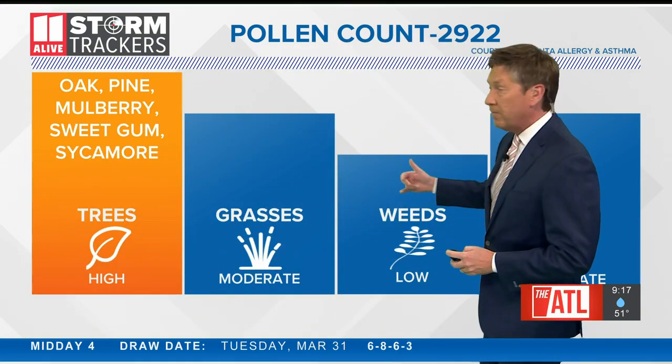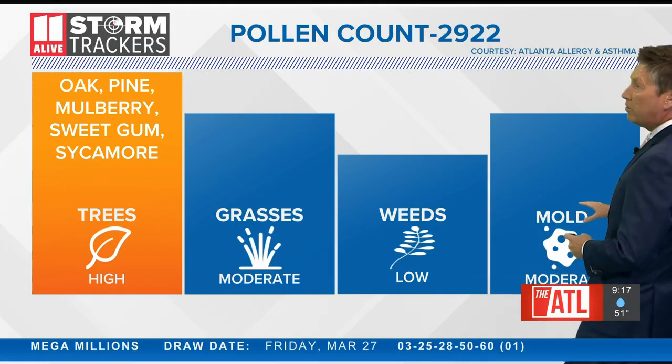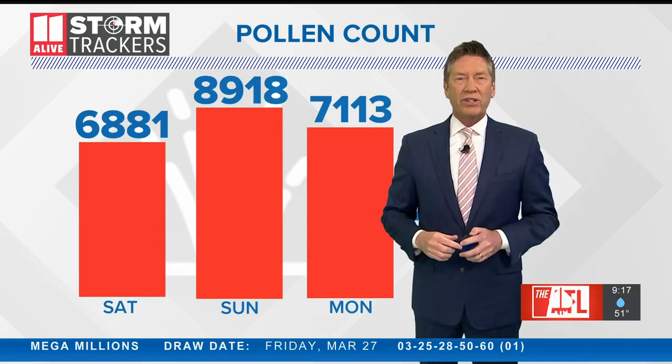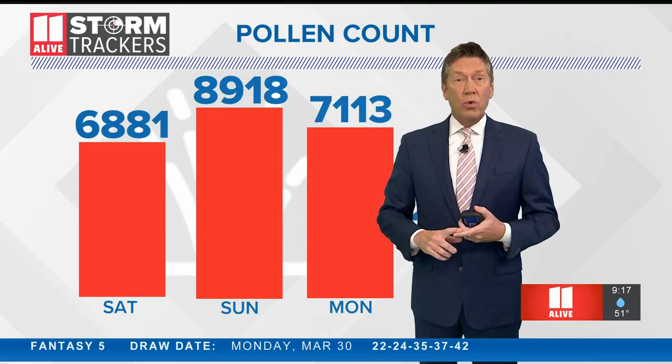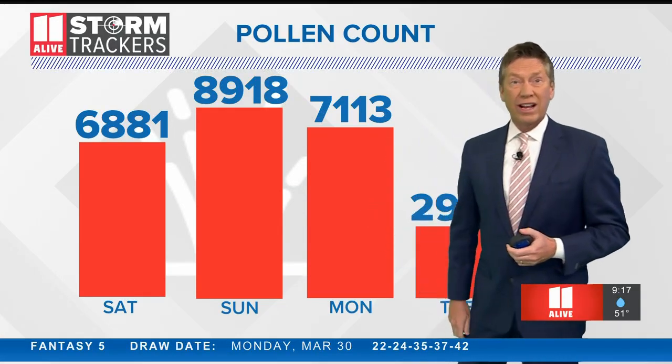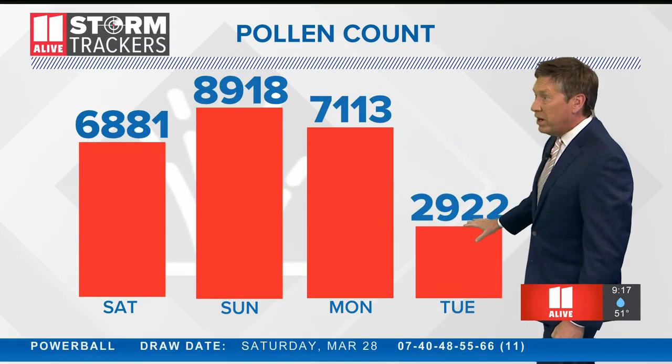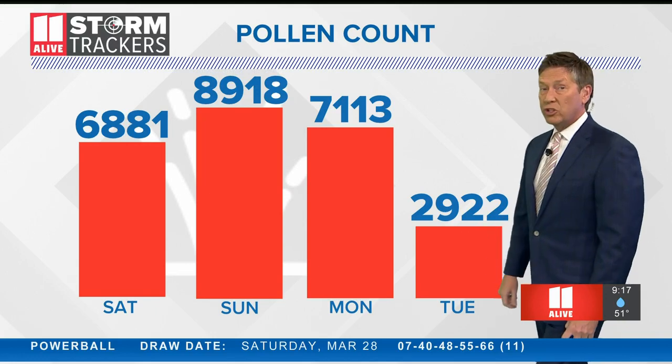Grasses are in the moderate range. Weeds are low. The mold is in the moderate range as well. So this is the trend that we've been watching with these numbers. Sunday was the second highest pollen count on record at 8918. Yesterday it was down a little bit to 7113. This morning's number down even more to 2922.